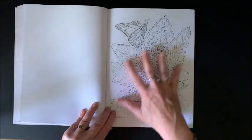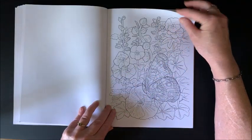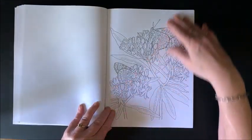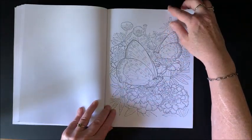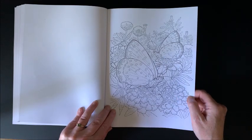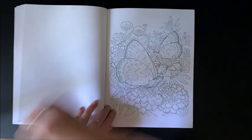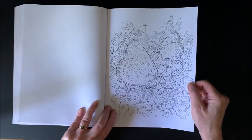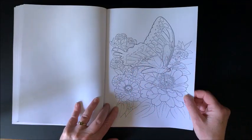Yeah, so some of these are a little bit easier, but as you've seen, some of them are very detailed. Ooh, that's pretty. Could see, you know, using some ink tints or watercolor on here. Or you could put a base down in color over the top of it with pencils after making sure you let it dry completely first, because this paper would take watercolor pretty good.